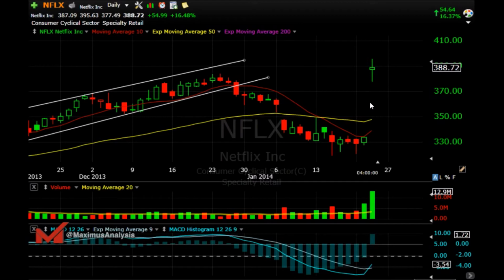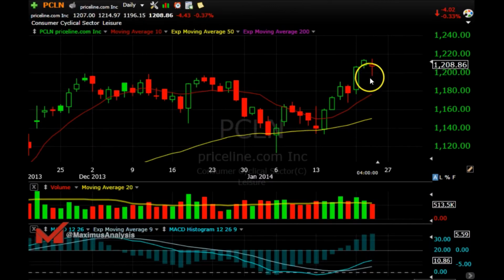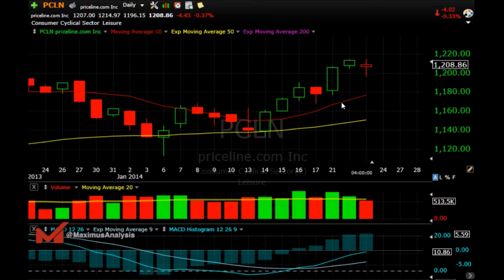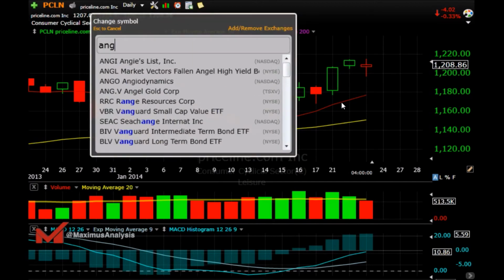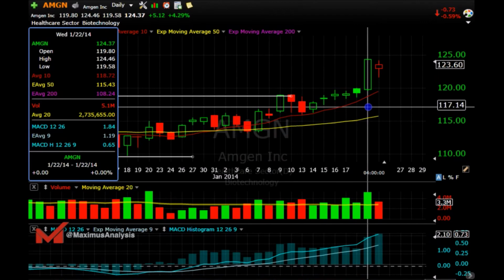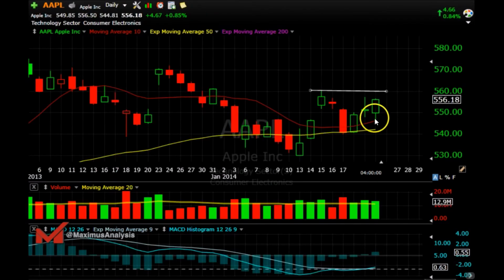If you're trend following, meaning that you're looking more at a long-term time frame, that might be something that you've baked into your trading strategy. Priceline still looks good. See if it can get above this 1208 level. That looks good as well. Amgen actually gave a good day, so if it could break above the high of 124.46, that would be a good thing.